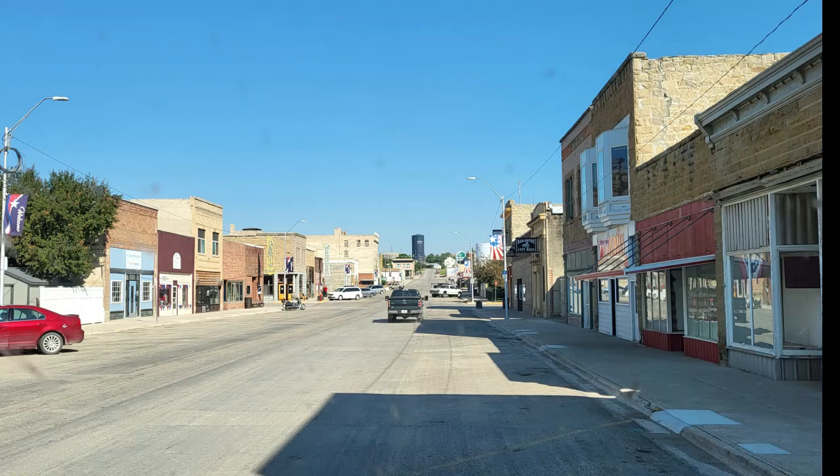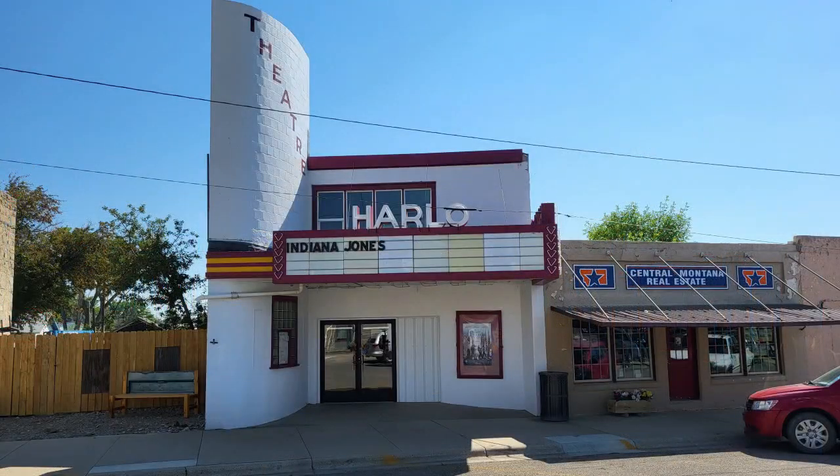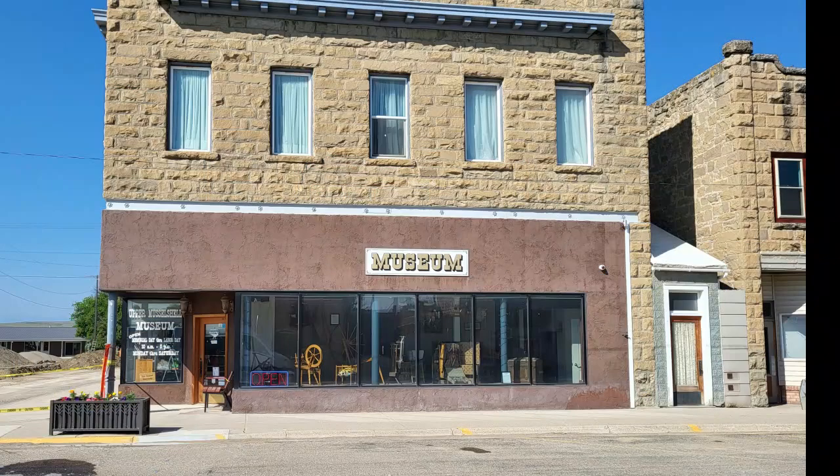Our next stop was in the town of Harlowton at the Upper Musselshell Museum, where we were given a personal tour of the museum by the curator himself.